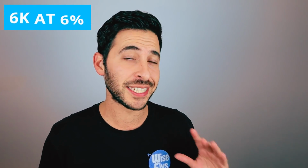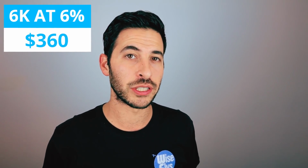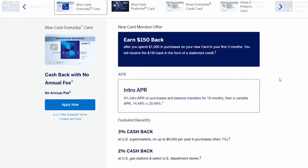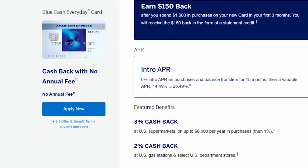And if you are able to max out that $6,000 at 6% at US supermarkets, that's gonna give you $360. Minus the annual fee, so you're coming out $265 profit, assuming you're able to do that spending. And the no annual fee version of this card is gonna be the Blue Cash Everyday card, which is gonna offer $150 back after spending $1,000 in the first 3 months, and there is no annual fee with this card.